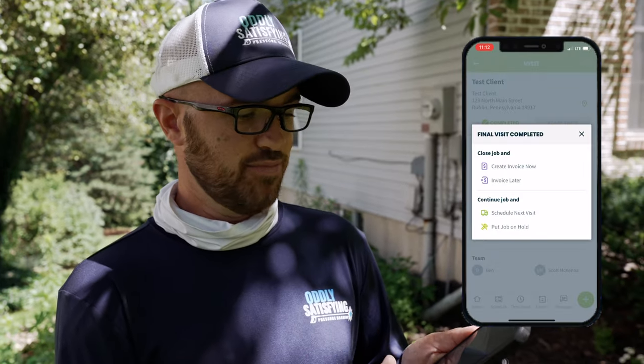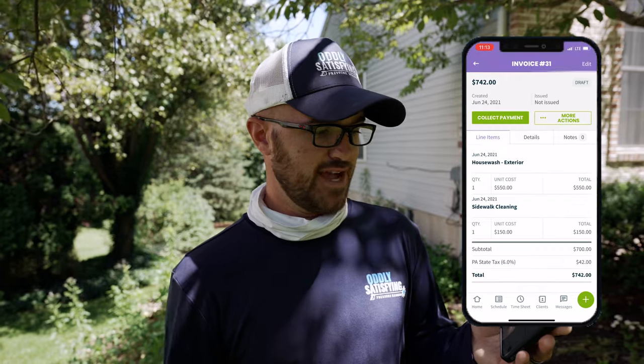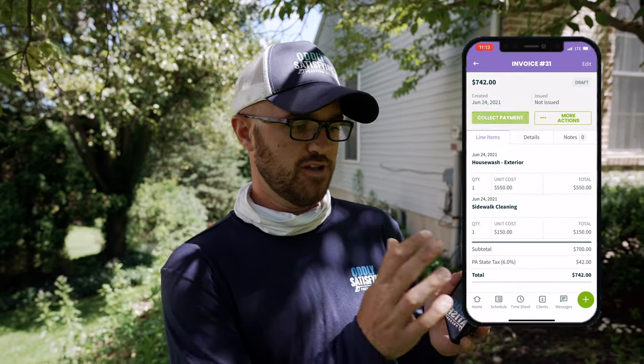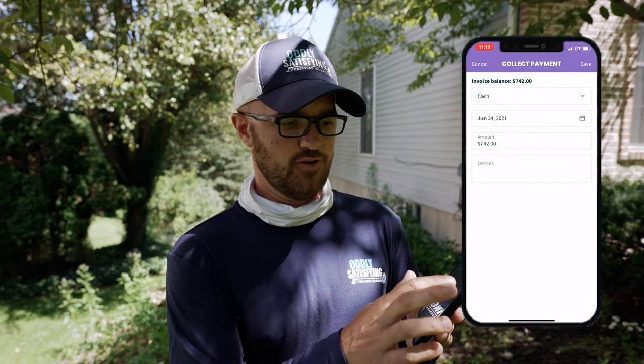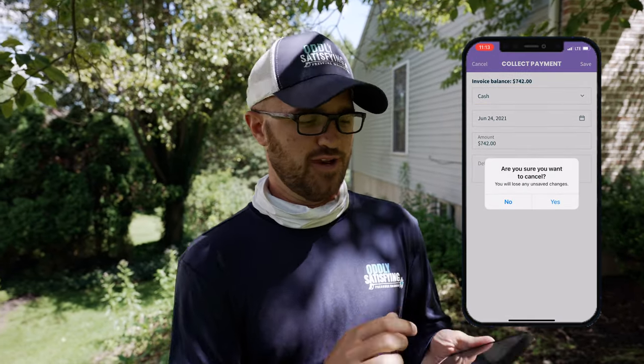As soon as you hit mark complete, you then have the options right away. Create the invoice now, invoice later, schedule the next visit. You can decide whether or not your techs have actual control, each person directly, of whether they can do all the invoicing or not. If I hit create invoice now, right away, it allows me to go here, collect a payment. I can accept cash, credit card, check, whatever, right in the app, send receipts. Super quick and easy to use.